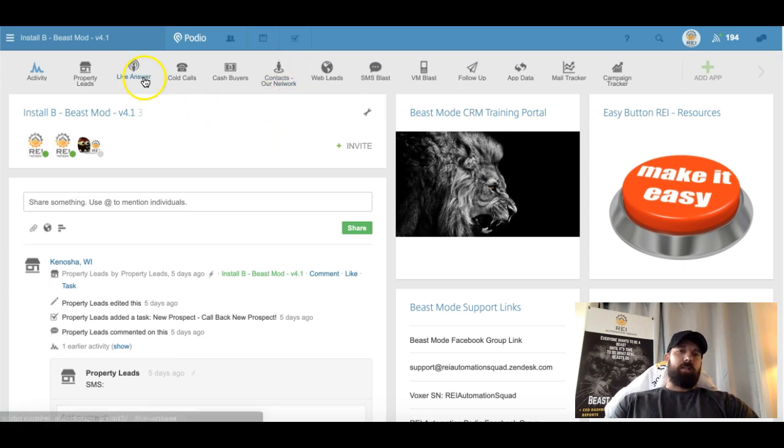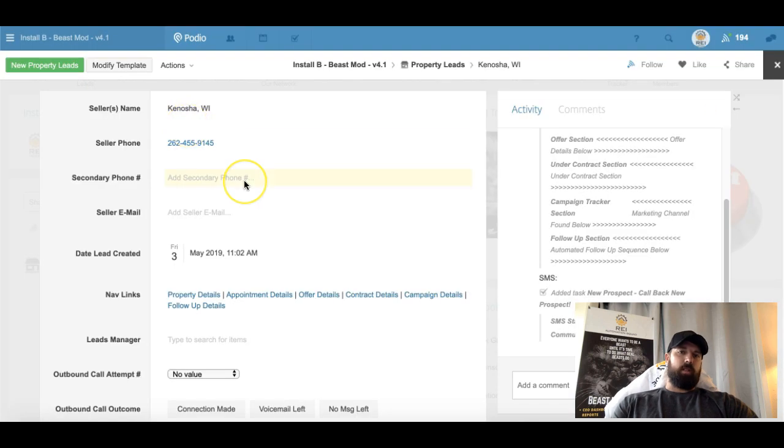Okay, so at this point, I'm going to open up a property lead item. So you can see there's an item here for the property app. That's the property app. This is what it looks like. So we've decided to build everything into one app to where most of your data that you're using and working is in one app. So over in the comments section, you can see you have your activity log and comments.